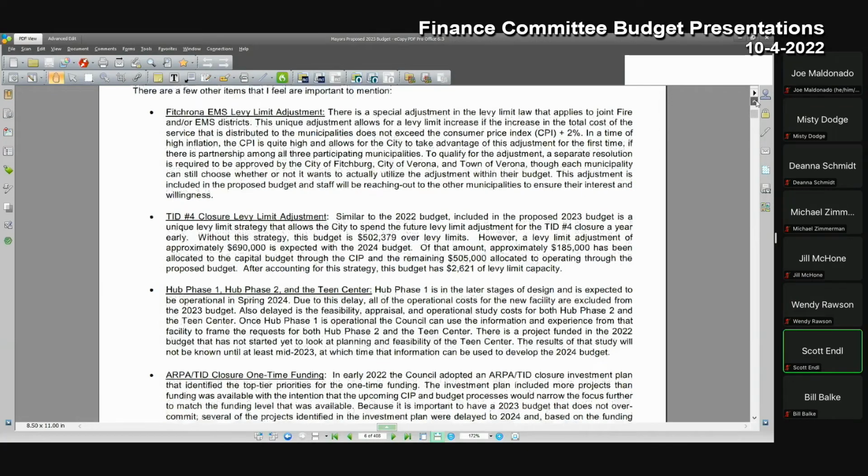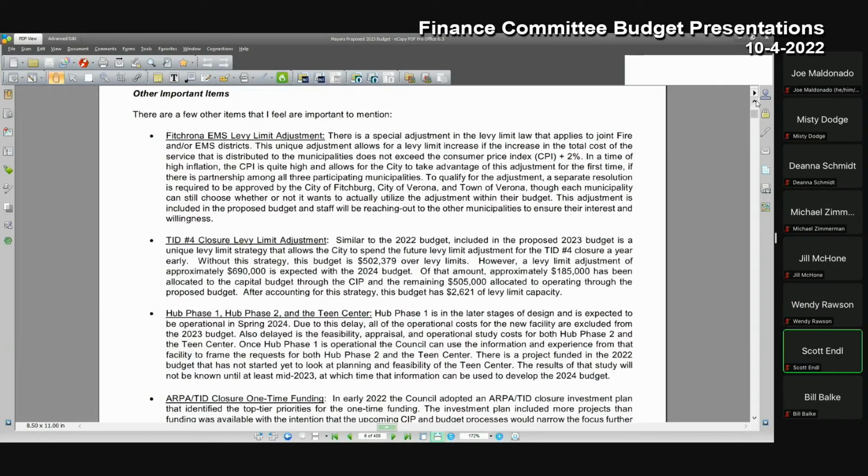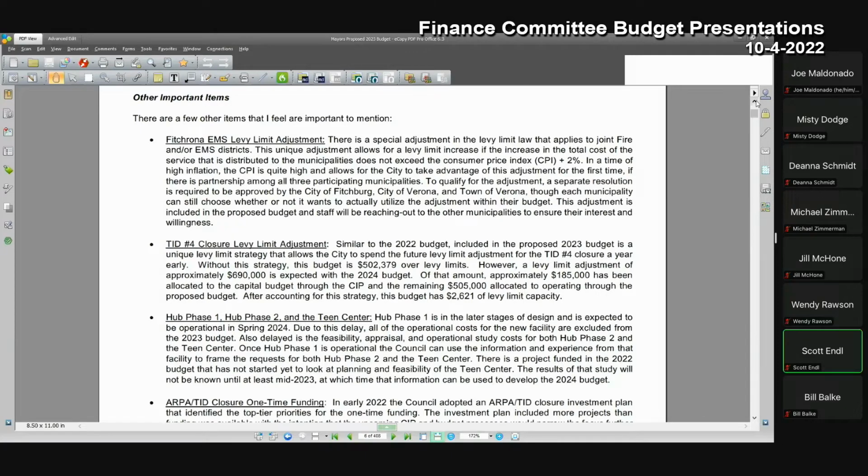Misty, maybe we'll talk more about the EMS levy limits at some point in time. There is an adjustment that we can qualify for. I don't know if we've heard from the town of Madison or the town of Verona, but just the way the laws are, we can get an adjustment for EMS if everyone agrees to it. I'll let Missy talk about that more later so I don't say something wrong.